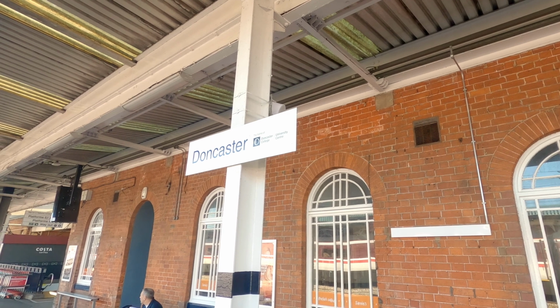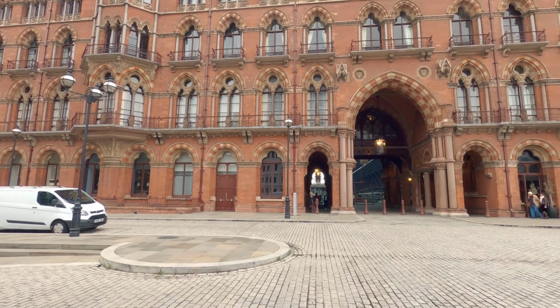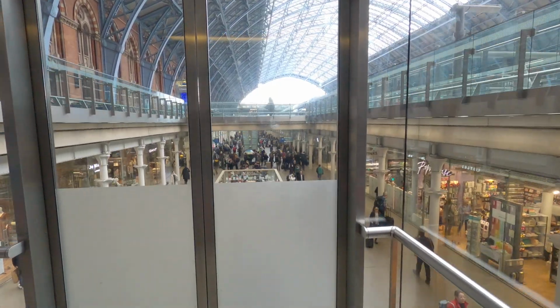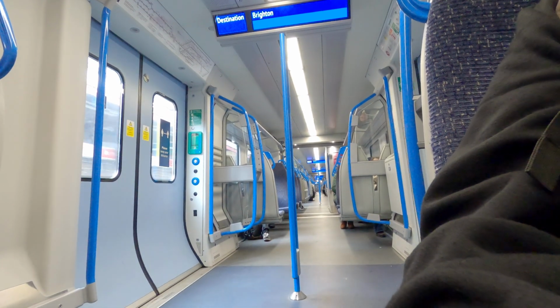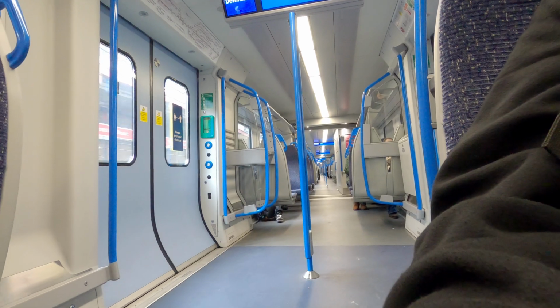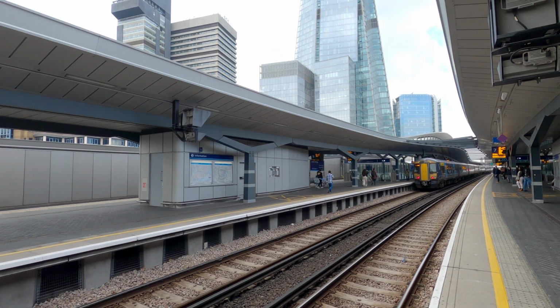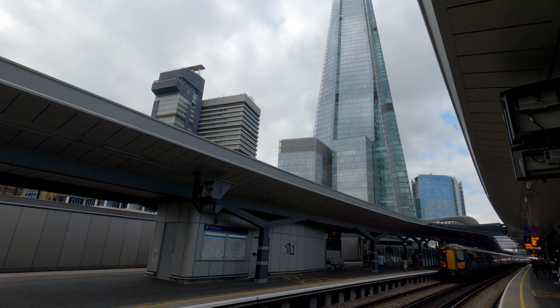I'm letting the train take the strain, but with 5 changes, it does get a bit tense when you're getting into a station. Well, it's definitely a bit of a trek. You always feel lonely when you're going through London, even though there's millions of people and you're fighting your way to get to where you want to be.